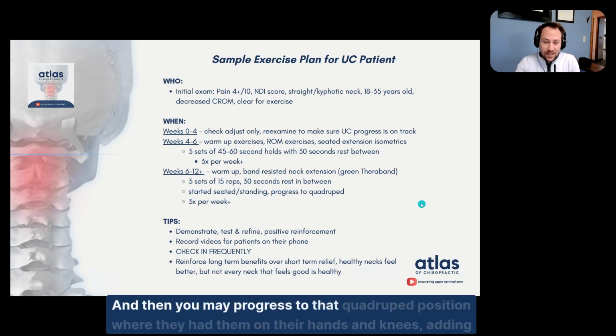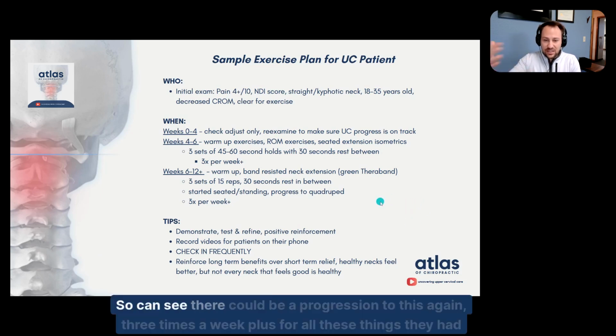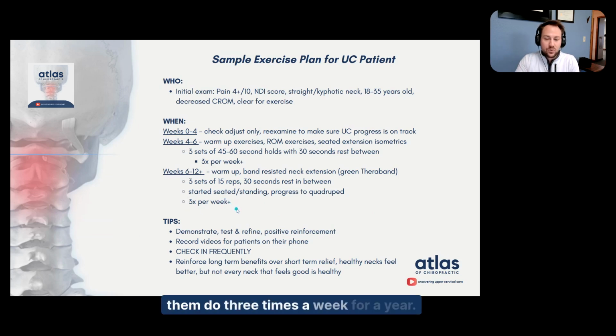And then you may progress to that quadruped position where they had them on their hands and knees, adding the effects of gravity and holding the neck out while they perform the exercises, right? So you can see there could be a progression to this. And again, 3 times a week plus for all these things. They had them do 3 times a week for a year. So that would be your bare minimum.